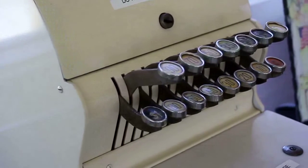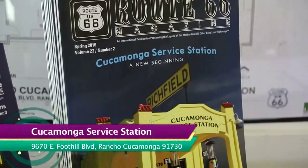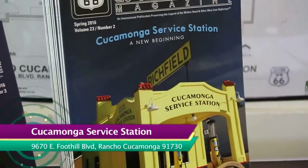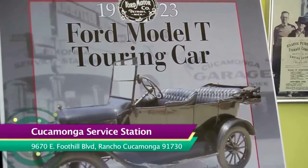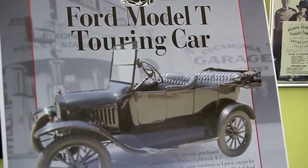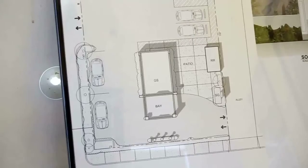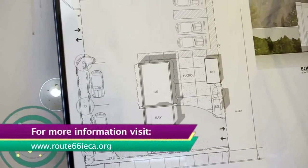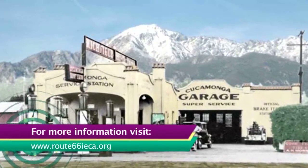Now that we've completed the restoration of the service station and we're now open to the public, our next objective is to restore the garage that sat on the northern portion of the property. Mr. Gutierrez has agreed to donate a 1932 Model A vehicle. We're going to put that vehicle within the garage to show that that's what the mechanic was working on at the time. The new restorations will house a meeting and event facility, where organizations will be able to rent the facility as it continues to provide service for Rancho Cucamonga.